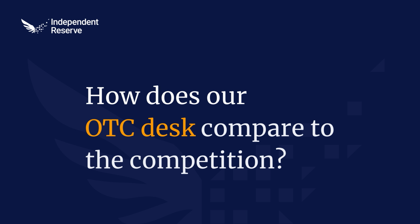Look, I think when you're judging OTC desks, there's a number of things you can look at in terms of the pricing, the settlement times, and the service. And people are free to talk to whoever they would like. I think when you get down to it, the key thing is to have a good relationship with the OTC desk and ask for quotes.